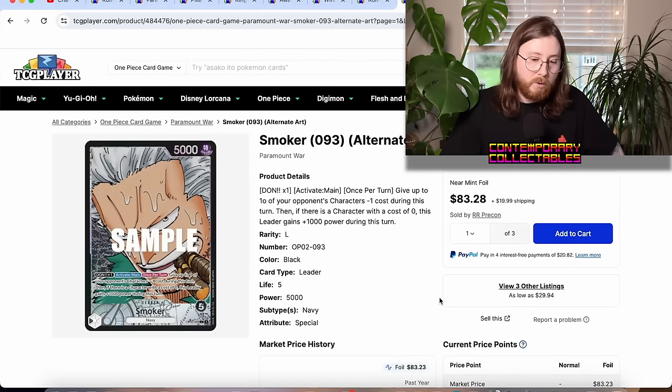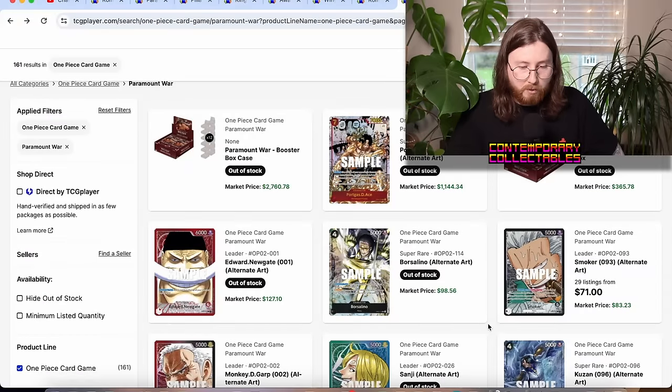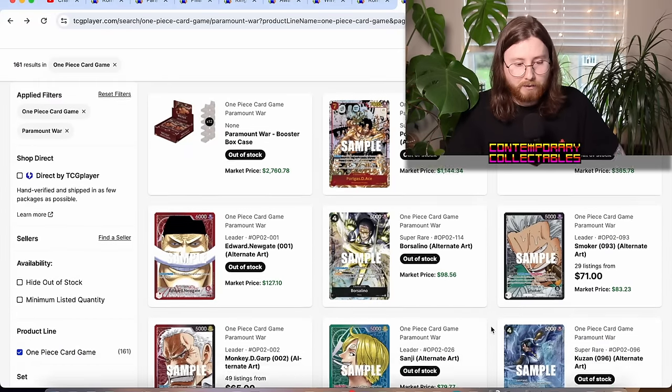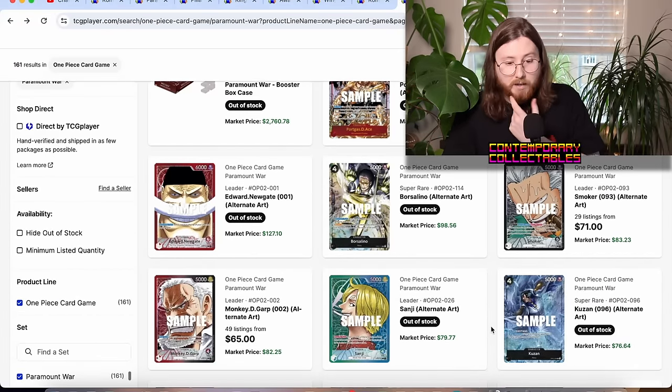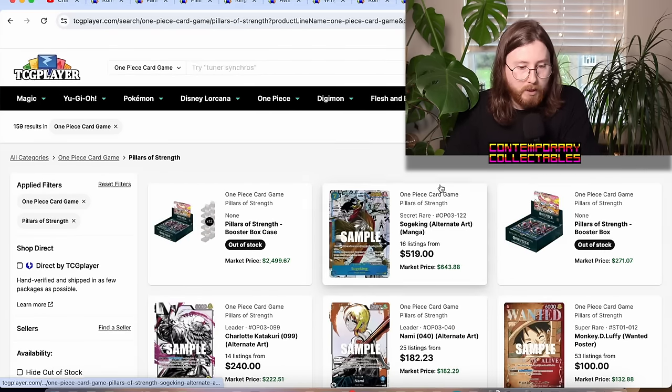Not much going on for Smoker. I don't think many people are running Smoker as a leader at the minute, just because Gekko Moria is like the in black leader to use. And again, like Smoker, it is monocolor. Okay, let's move on to Pillars of Strength.